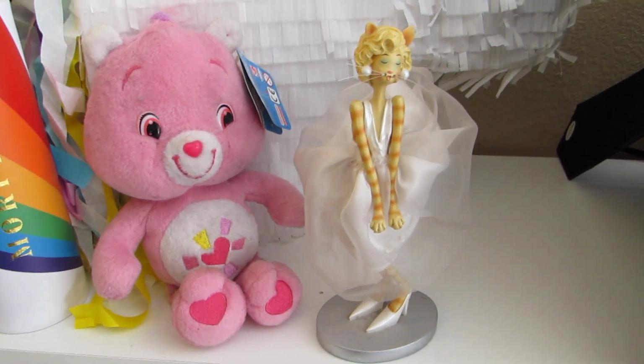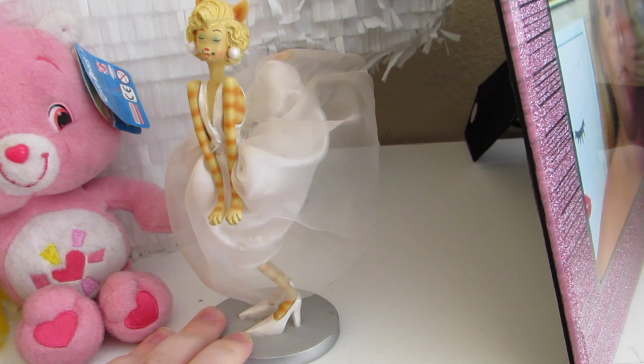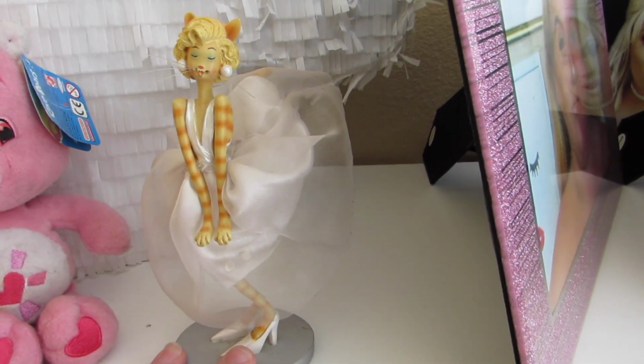And then these two things are very special to me. So this first one I've had for God knows how long. This is like a Marilyn Monroe cat. I can't even remember where it came from, but my dad gave this to me because I love Marilyn Monroe.